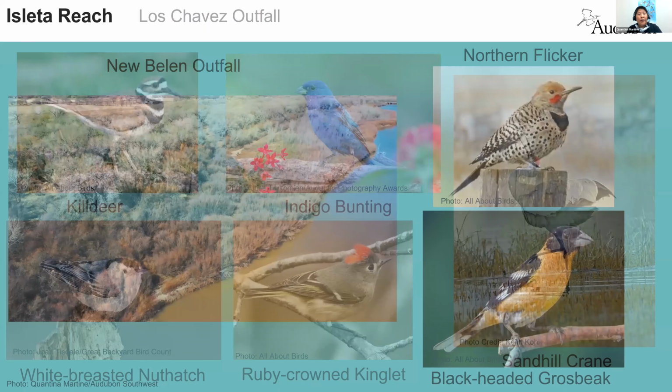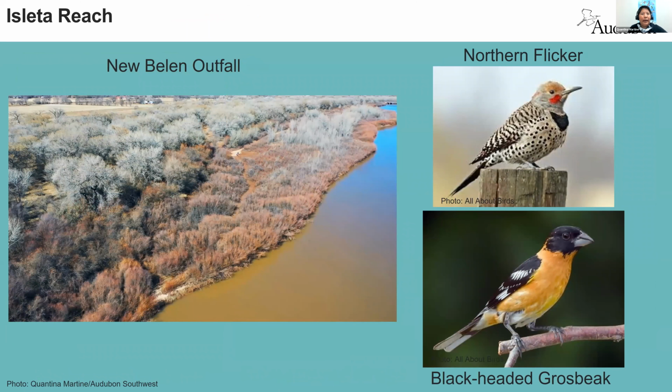So moving further south, this is the New Berlin Outfall. Here is another really great one. There's no infrastructure to bring water to this one as of yet, but I think there's a plan for the future that they will be bringing water to this one. This photo was taken, I think, in December or early January, and you can definitely differentiate between the cottonwoods and the willow.